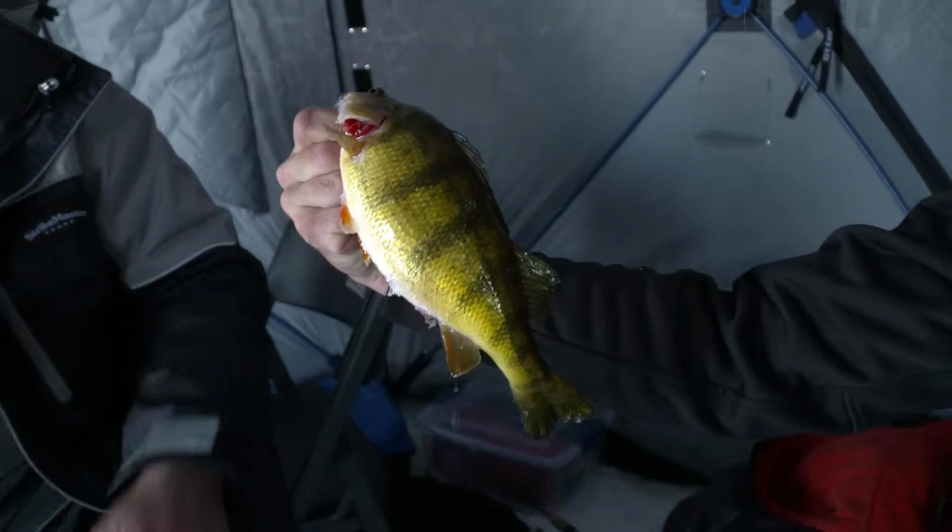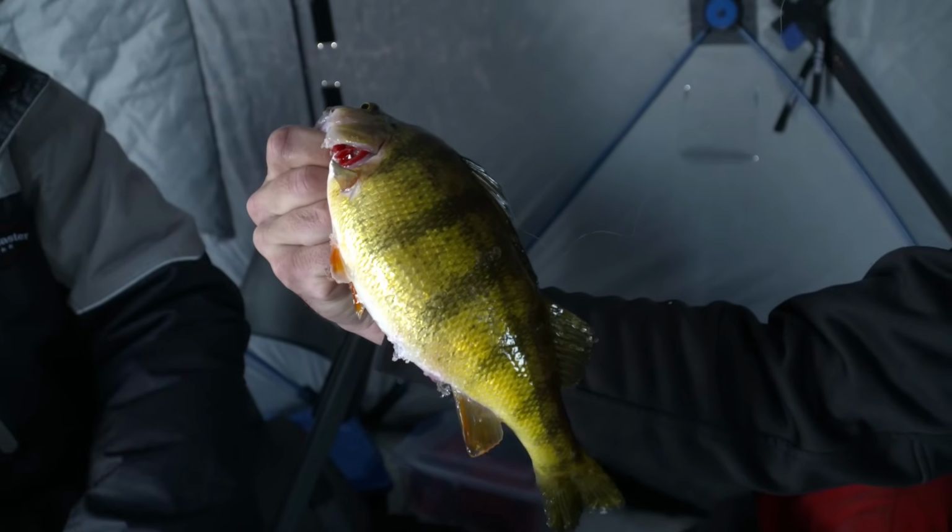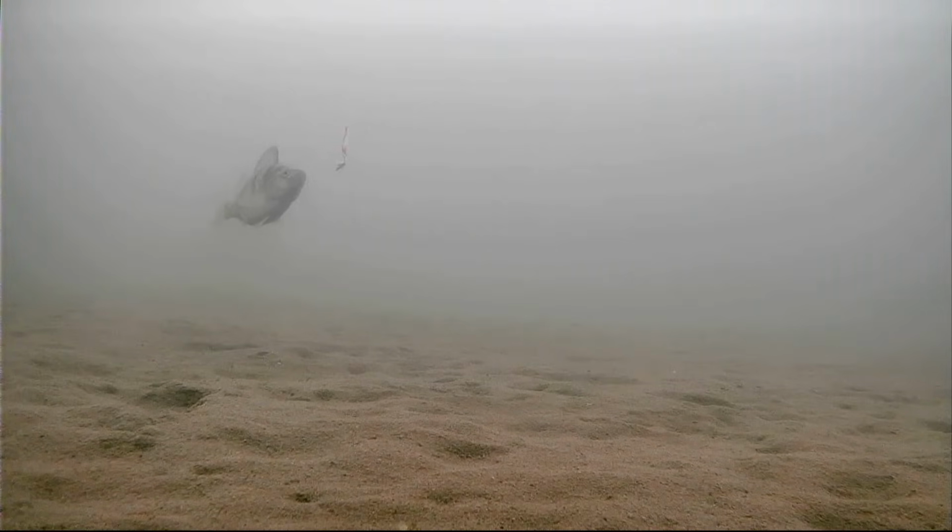Oh, Mitch, I feel like a little kid catching these things out here. It is great to see these fish back. I think last year, the fact that people weren't ice fishing, because we saw a lot of perch last year that were just not quite jumbos. This year they are jumbos and they are back, and it's great. It's unreal. I just love it.